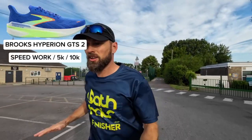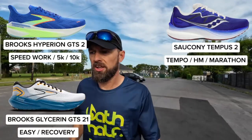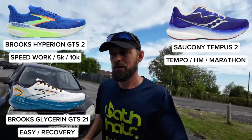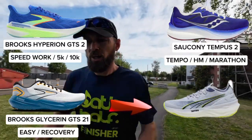So I now have the Hyperion 2 for the speed work, for 5Ks, for 10Ks. I've got the Saucony Tempest 2 for the tempo work, for half marathons and marathons, and the Brooks Glycerin 21s for those easy runs. But as previously said, the 21s are going to need replacing because they've done quite a few kilometres. So whilst feeling sorry for myself not being able to run, I thought I'd treat myself.